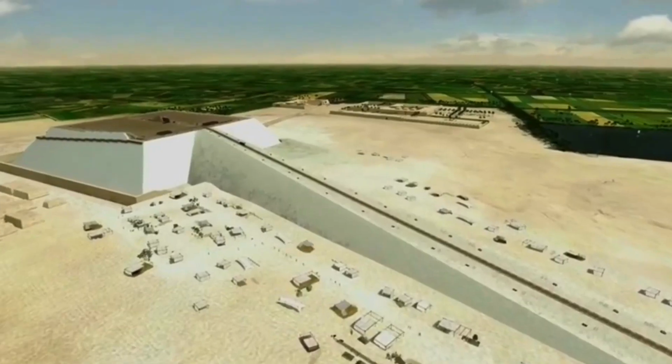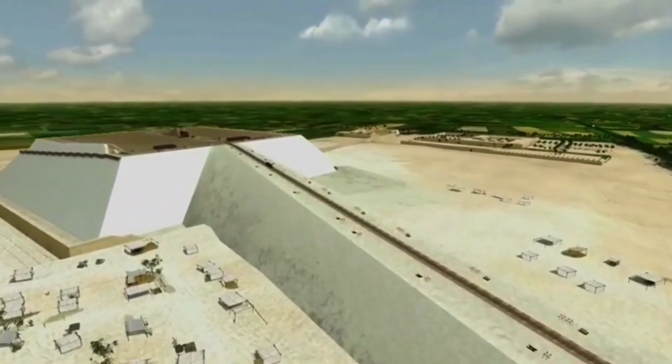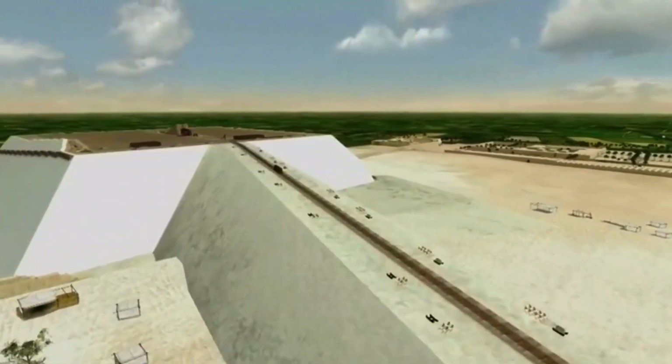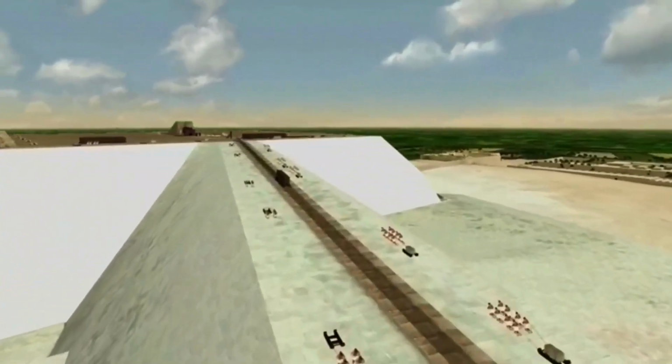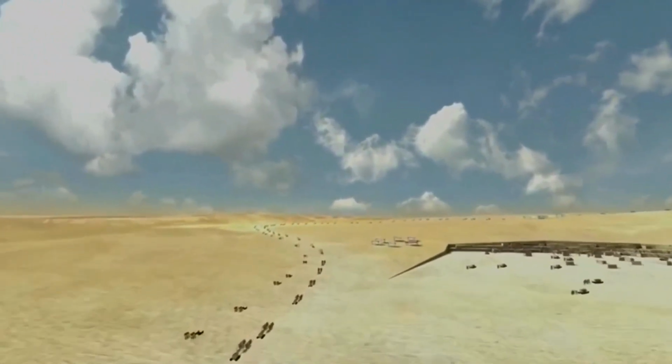In addition, you can only fit so many people on a ramp before the sheer volume of manpower makes movement nearly impossible. The other glaring issue with this theory is that even if it was true, we can't prove it because the builders of the Great Pyramid left no records of its construction. In fact, said builders left nothing at all, which according to the experts makes no sense.